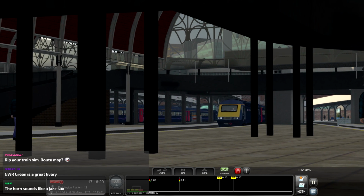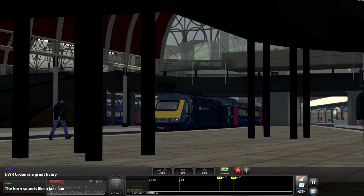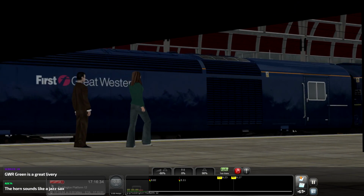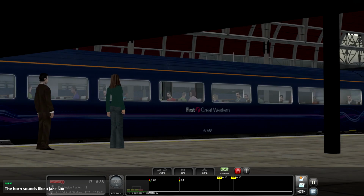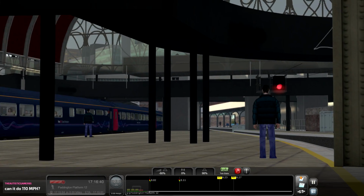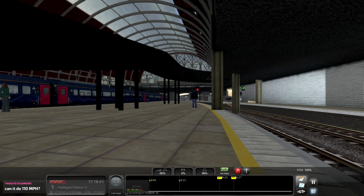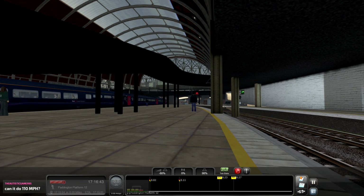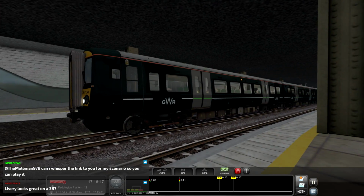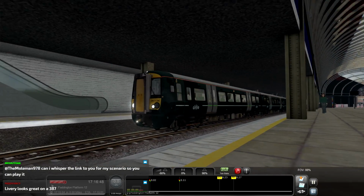Alright. In comes an HST, using the AP enhancement pack as well, which is very nice. The MTU one, a bit quiet from over here. It can do 110 miles an hour, I believe. Yes, I believe it can do. I believe it's been edited in that way. I don't know if Whisper's turned on, I'm streaming, so I won't see it.